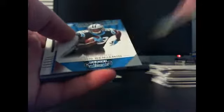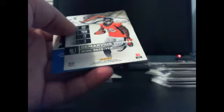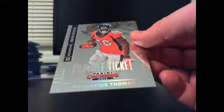Draft class, Dante Moncrief. Rookie of the Year contender, Kelvin Benjamin. For the Broncos, Demaryius Thomas. That is a playoff ticket, 16 of 199. Very, very shiny card there.